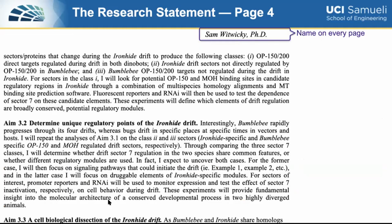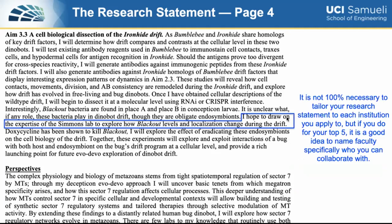And this is the final project that's being described. Here, I hope to draw on the expertise of the Simmons lab to explore how blackout levels and localization. So this is the name of the person and the institution that you are applying to, that you hope to collaborate with. It's not necessarily 100% needed to tailor your research statement to each institution that you apply to, but it's not a bad idea to do with your favorite applicant for your favorite institution. So if you have a top 5, it's good to list the people that you think you could collaborate with, because you don't know who's going to be on that hiring committee, and that search committee may say, hey, can you read their research statement? And if that person is like, oh my goodness, it would be wonderful to work with this person, especially if you've contacted them or if you know them peripherally, then you're going to go to the top of the pile.